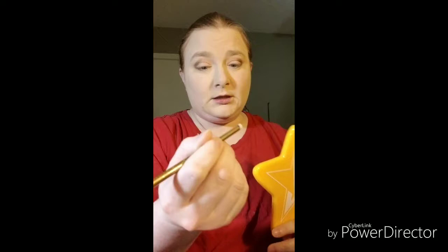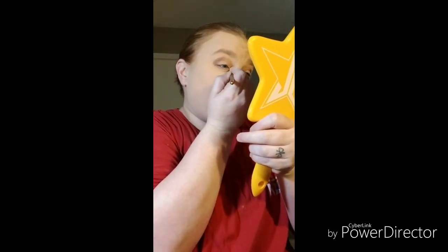Now that that is done, I'm going to take this Luxie 141 mini round and go into the color Encompass. I haven't used that color, so why not? It looks pretty in the pan. Could totally screw up my look, but who cares? It's just makeup, people. I'm going to go right here into the inner corner, in up and down motions. Oh, that is pretty. I like that. I'm glad it's pretty.